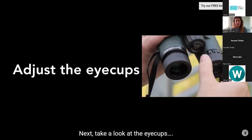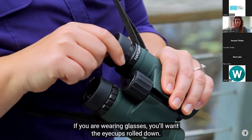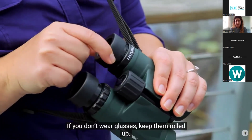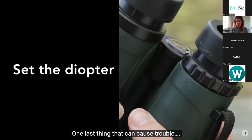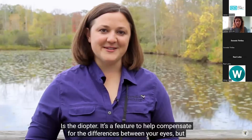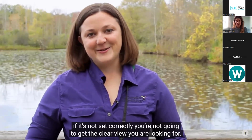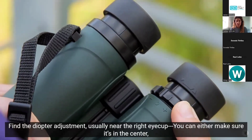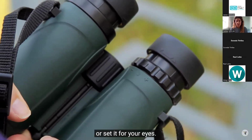Next, take a look at the eye cups. If you're wearing glasses, you'll want the eye cups rolled down. If you don't wear glasses, keep them rolled up. One last thing that can cause trouble is the diopter. It's a feature to help compensate for the differences between your eyes, but if it's not set correctly, you're not going to get the clear view you're looking for. Find the diopter adjustment, usually near the right eye cup. You can either make sure it's in the center or set it for your eyes.